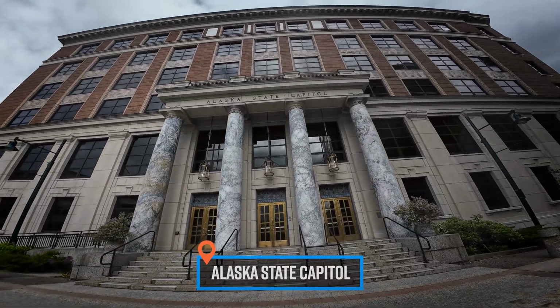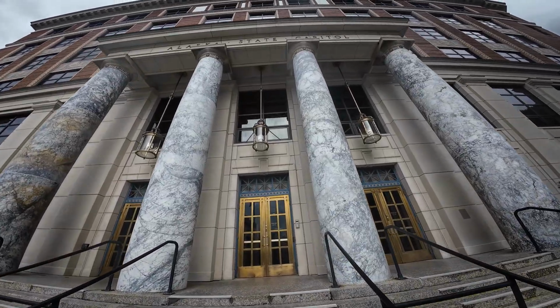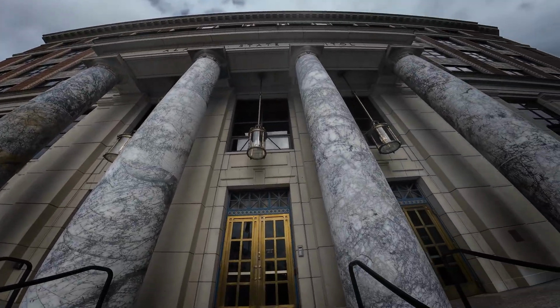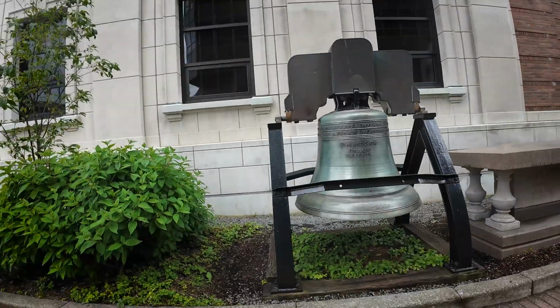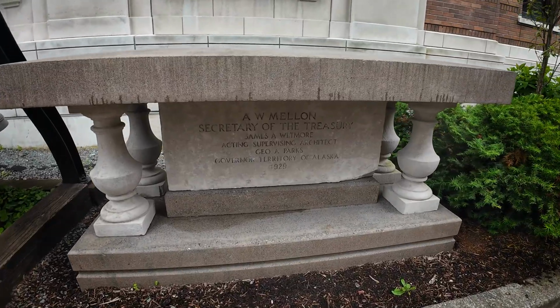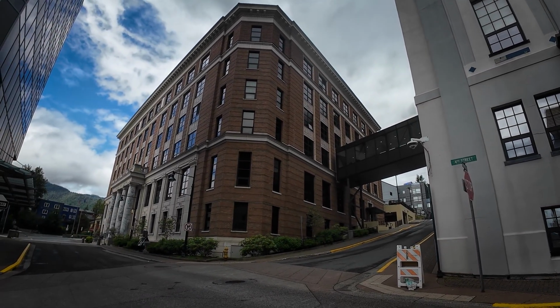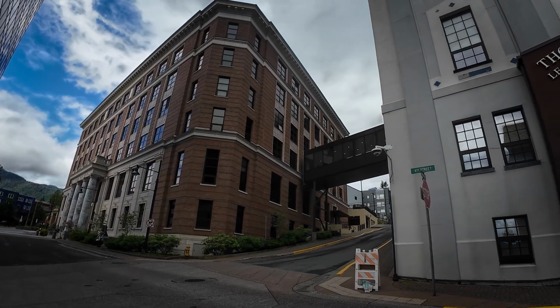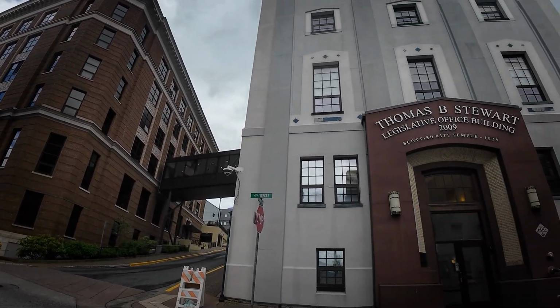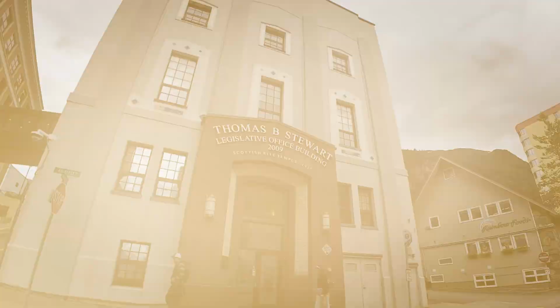So as I said earlier, Juneau is the state capital of Alaska, and the Alaska State Capitol and other state and federal buildings are here. Juneau hosts the Alaska Legislature and the offices of the Governor of Alaska and the Lieutenant Governor, and it was opened in 1931 as the federal building, as you can see here. Now, when Alaska gained statehood, these buildings that were called territorial homes to the legislature actually became home to the state legislature, and that's remained the way ever since.